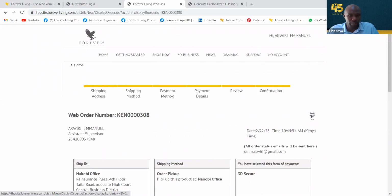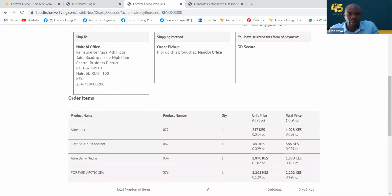If you have a printer with you, you can print this order here. But after this, what will happen is that the office will receive a carbon copy of this invoice through the email address you gave us. Also, you yourself will receive a carbon copy of the receipt of the invoice in your email in about 1 or 2 minutes. You should be able to see the invoice confirming that you've done the order. I don't know if I can show you guys my email. Stop share. And then I check if I have received the invoice so that we are together.